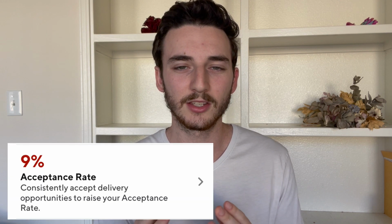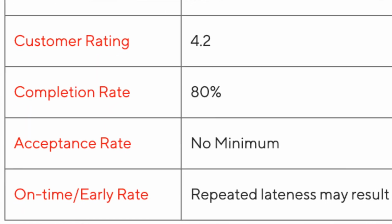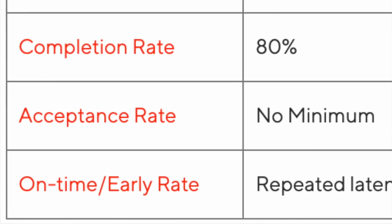Acceptance rate is also one of the items in the rating screen, but just know that you do not have to worry about this at all. We are independent contractors. We are not employees of DoorDash, so we can decline whatever orders we want. Even if you get down to 0% acceptance rate, DoorDash will still continue to send you offers and will never deactivate you if you have a low acceptance rate.